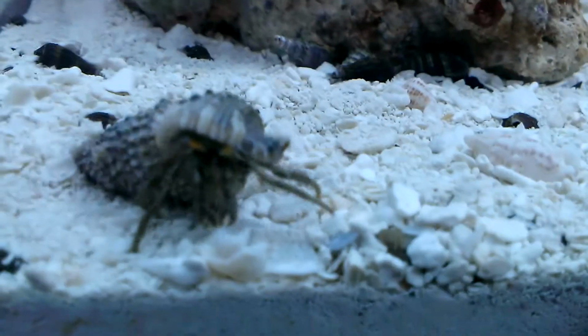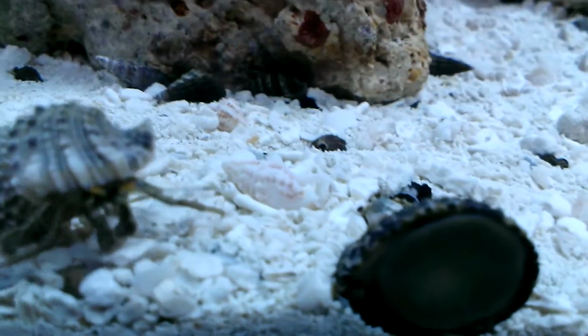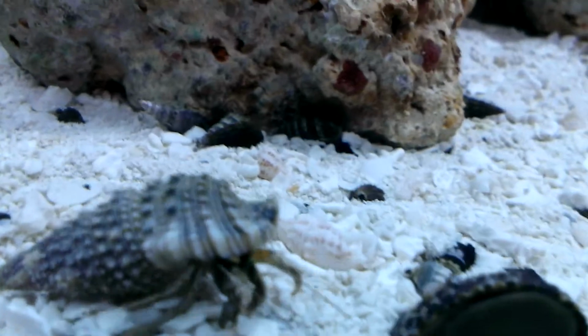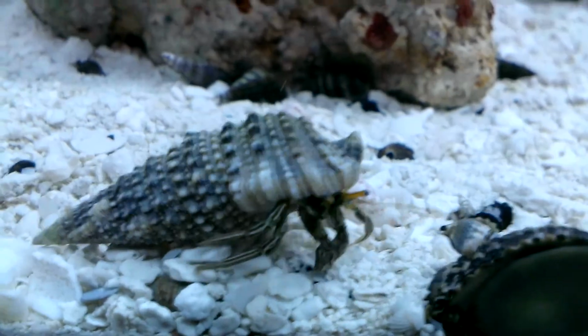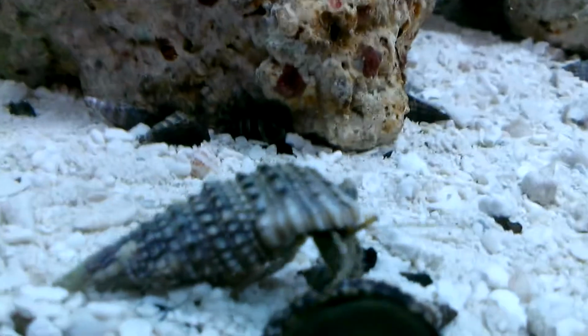And the hermit crabs really amaze me. I like watching them. I love it when they change shells, how they jump out of one shell into the other. I really like watching that. So I really like hermit crabs. But I'm not going to get any bigger ones. I'm just going to stick with the tiny, tiny ones. But other than that, everything is good.